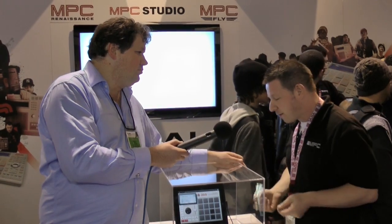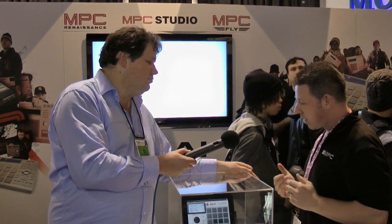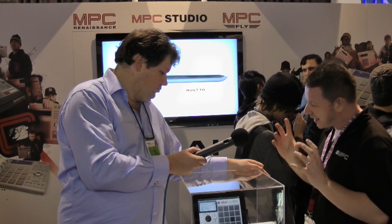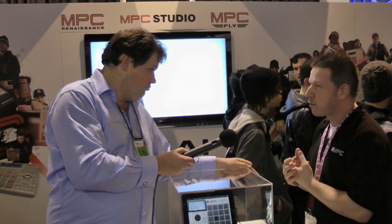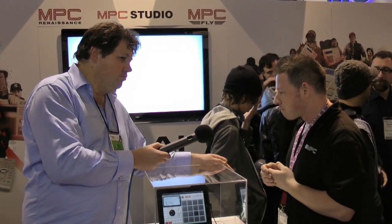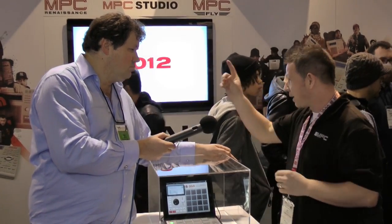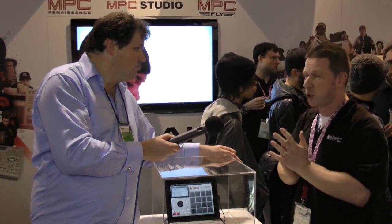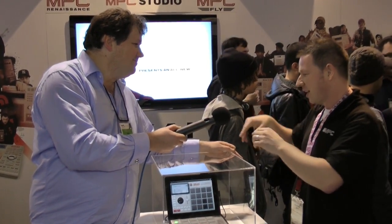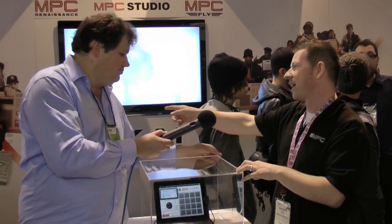So we've used the iPad technology because the processing inside enables us to do what we need to do. We've taken an aluminium chassis, put the MPC pads inside with all the key features, and the software is driven by a kind of emulation of the MPC 2000. You can import your samples via iTunes. You can sample directly from iTunes, from inside the software, so you can literally take your favorite song, put it onto a virtual record deck, scratch it, sample it, cut it, put it on the pads, make your beats, sync it back to iTunes, and drop it in the Renaissance or the Studio.